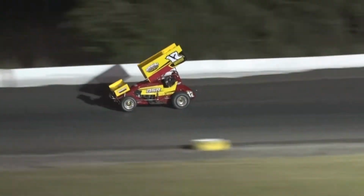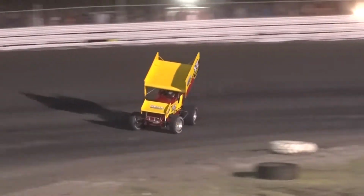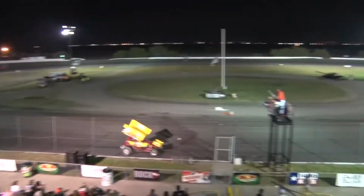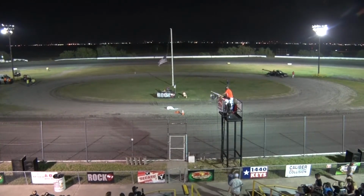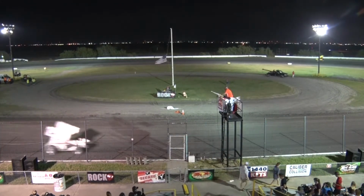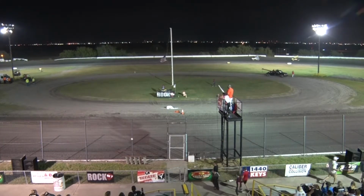Caleb Martin in second. Cody Tankersley right there on the bumper in third. A good run for fourth as Cody Adams has gotten around Bruce Crockett. Crockett trying to run him down. It's not going to be enough. The win going to go to Channon Tankersley in the 17 machine. Caleb Martin going to hang on for second. Cody Tankersley will be third. Cody Adams in fourth. And Bruce Crockett rounds out the top five. Cody Stacy rounding out the field in sixth.